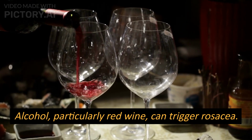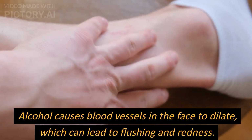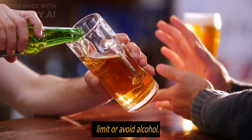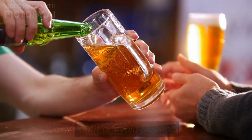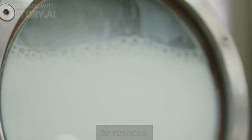Alcohol, particularly red wine, can trigger rosacea. Alcohol causes blood vessels in the face to dilate, which can lead to flushing and redness. Limit or avoid alcohol. Dairy products, particularly milk, have been linked to rosacea.